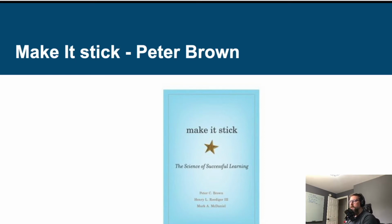So, there's a bunch of writers in it, but they go through scientific literature and they talk about how the brain learns and how quite often we're wrong about how that learns. So this, the first one will set up the reason why it's important to focus on process.